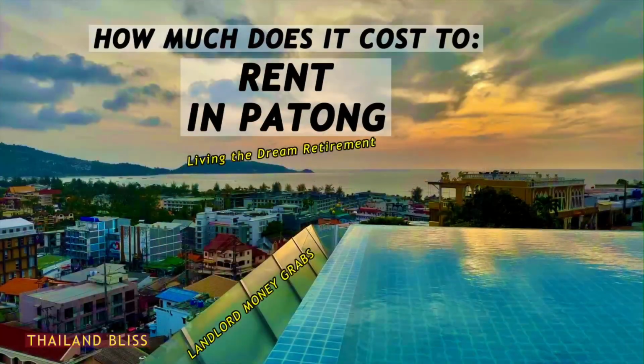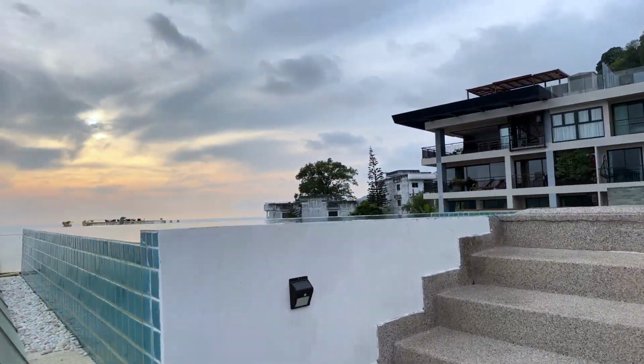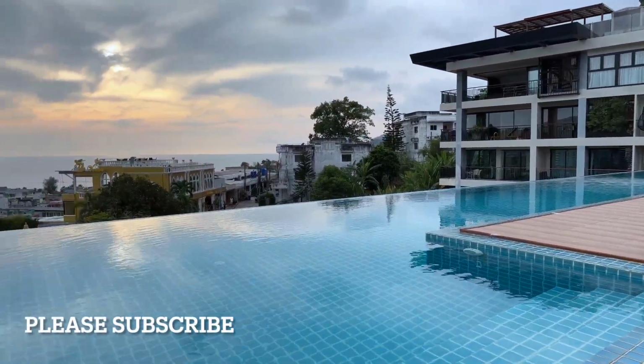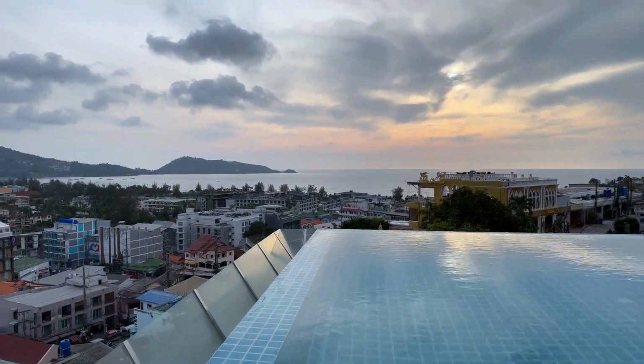I'm at the rooftop of the Unity apartments here in town, and I'll flip the camera around so you can see. It's known for this amazing pool and great vistas overlooking Patong Bay. All right, so that is Patong Bay. We're going to talk about rents today.